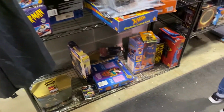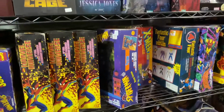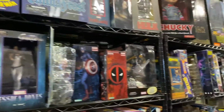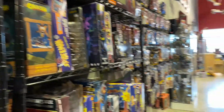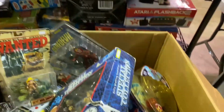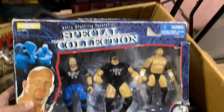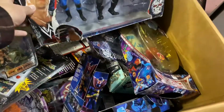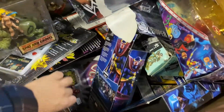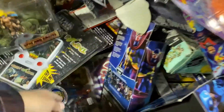And a shelf here full of Toy Biz. I mean, Toy Biz came out with so much cool stuff in the 90s. Small figures, large figures, vehicles, play sets. They made vehicles and places for things that didn't even have any. There's a Stone Cold Steve Austin 3-pack. And it's just random Toy Biz stuff thrown in here.